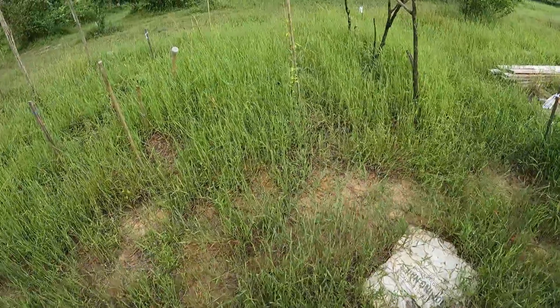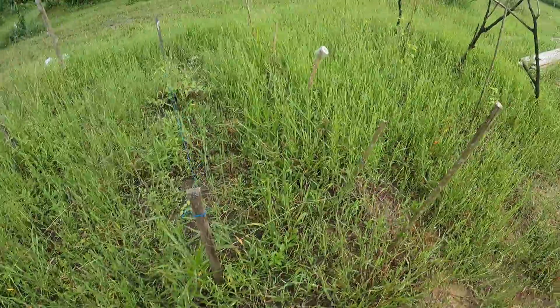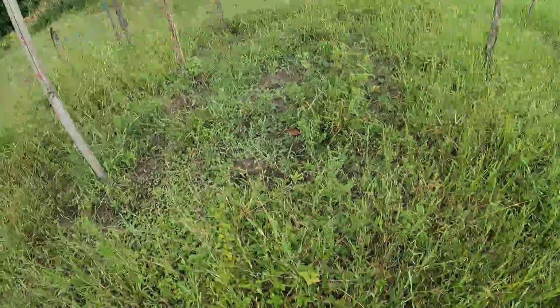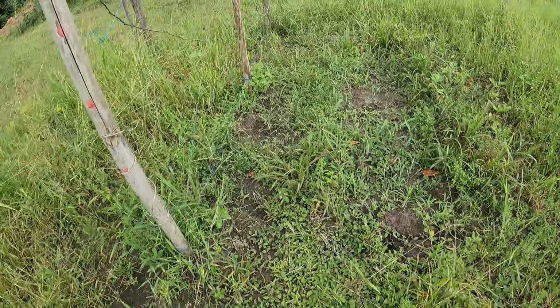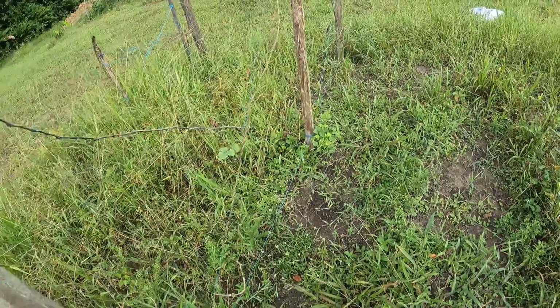This little garden didn't work out at all. We just had so much rain that almost nothing survived. Those 3 yellow peppers are still alive. The peanuts are still alive. It looks like one of the beans is coming back.